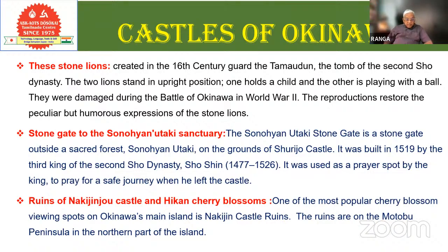Stone gate to the Sonohyan Utaki Sanctuary. The Sonohyan Utaki stone gate is a stone gate outside the sacred forest of Sonohyan Utaki on the grounds of Shuri Castle. It was built in 1519 by the third king of the second Shō dynasty, Shō Shin, who reigned from 1477 to 1526. It was used as a prayer spot by the king to pray for a safe journey when he left the castle.